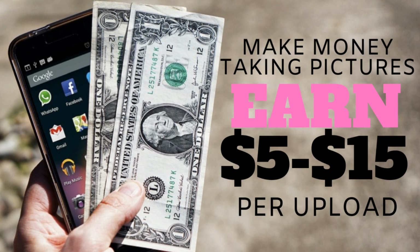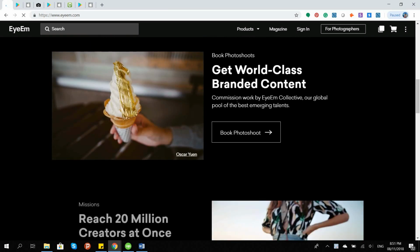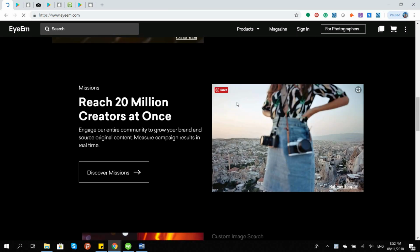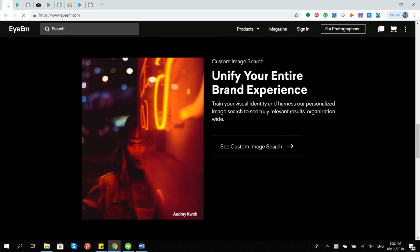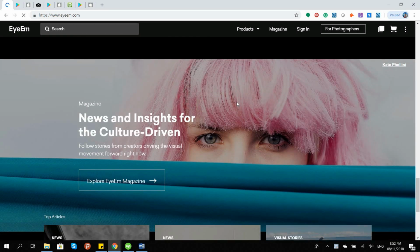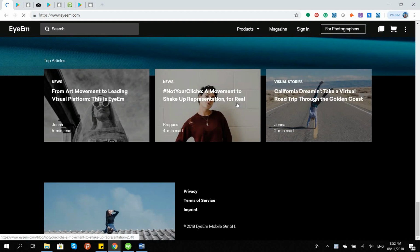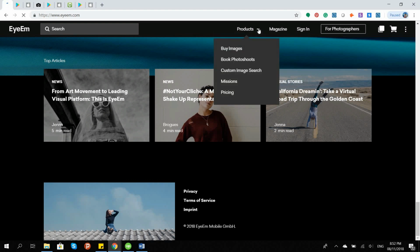Okay, let's go. Ano nga ba itong pinagsasabi ko? Type nyo lang sa browser eyeem.com. Ito po isang application para sa mga taong mahilig kumuha ng pictures. It was launched back in 2015 with more than 18 million users around the world. Baguhan man o professional na sa ganitong larangan, you can easily showcase your talent using this application.